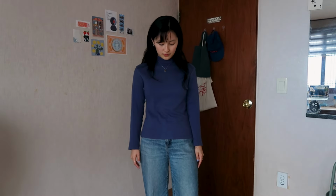I got this at a vintage store here for I think like $18, so it's not the cheapest thing in the world, but I would say that those are pretty standard prices for Seoul vintage shops. But this has quickly become one of my favorite pieces in my closet. I've been wearing this on repeat.